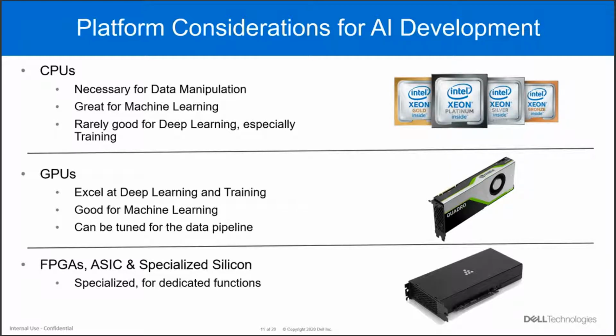And then there's this new generation of specialized silicon that we're starting to see in AI: FPGAs, ASICs, all sorts of specialized silicon. The picture there is Habana Labs, an acquisition that Intel recently made. But amongst these systems, all this specialized silicon is really good for specialized jobs.